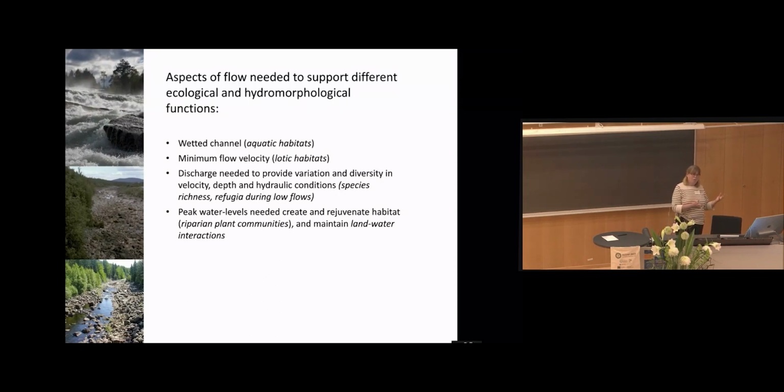If you want to support the riparian zone, you can do that by providing a high flow, or if you have the possibility, like I will talk more about tomorrow, if you have dams at both ends of a reach where you can actually mimic high flows, you can do that. So providing water for the riparian zone doesn't need to mean that you provide more water. You can provide higher water levels, so to speak. But it's not in all cases you can do this. But yeah, that is to maintain those land-water interactions.